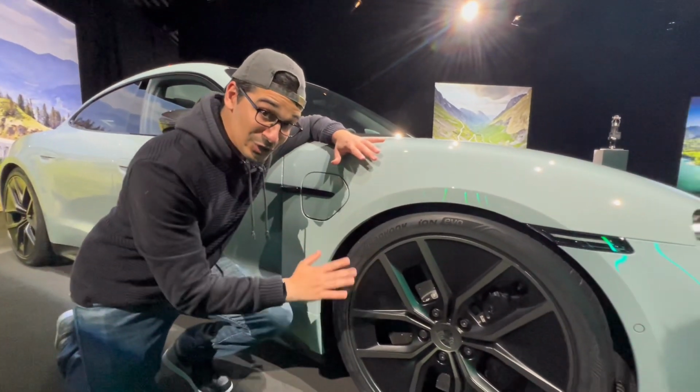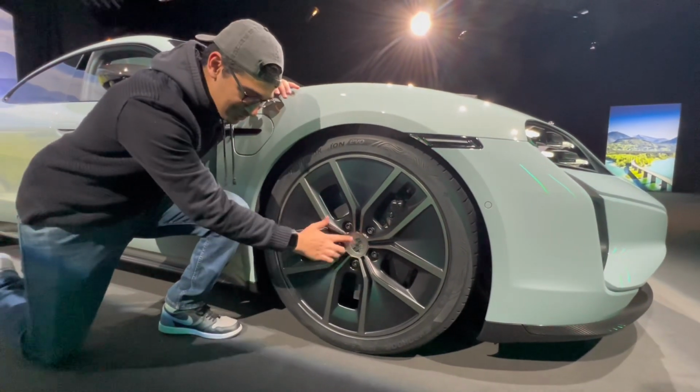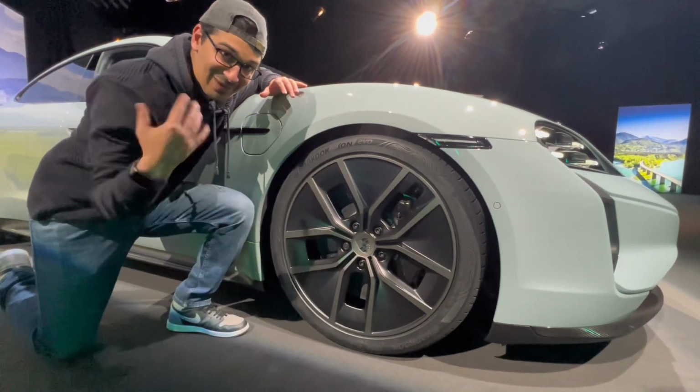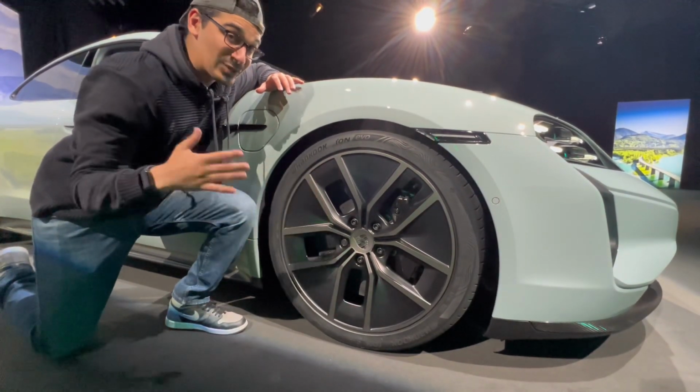But let's talk about this wheel package real quick. It's a 21-inch new wheel design for 2025. This one has the Turbonite, which you'll see on the crest, which we'll show you when we get to the outside walk around and the design portion of it. This is a 21-inch wheel package. It's supposed to help range by 25 miles.